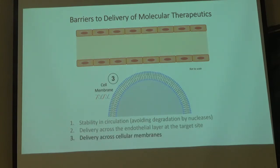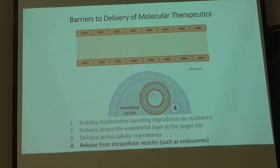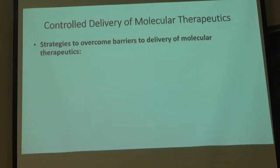And then once you get out of there, you still have to get across the cell membrane. This might be a cardiomyocyte. Usually the way this happens is through endocytosis, so they get taken up in these endosomes, but that's still not good enough. They're inside the cell, but they're inside a vesicle, so you have to get outside of that vesicle and into the cytoplasm. So there are all these barriers that we have to overcome.